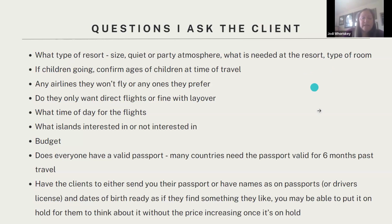For me, I always say to them, I want to have you send me a copy of your passports or names as on passports or driver's licenses if it's in the US. I actually will push for the passports. Yesterday I talked to a man and he said, I have her passport, I can upload it, but my passport is actually getting done now, so I don't have it. So I said, I need you to send me your name as on your passport and your date of birth. I want you to double check what you send me because if there is an error in what you typed, there may be a name change fee.